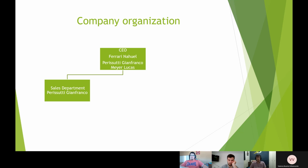The principal departments are the sales department, which has the obligation of setting the price of the product and making a balance between the profit that the company makes and making products affordable for the common consumers. Nahuel Gianfranco Perissutti is in charge of this department.